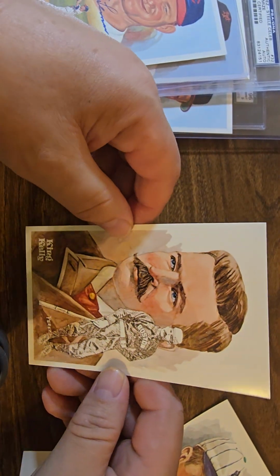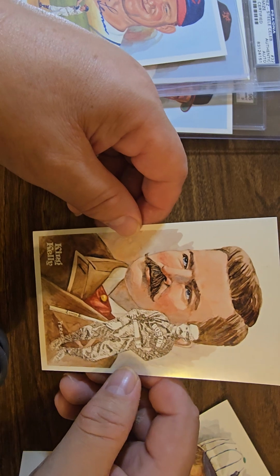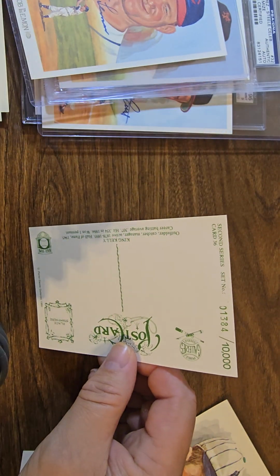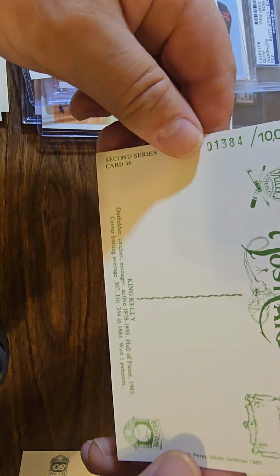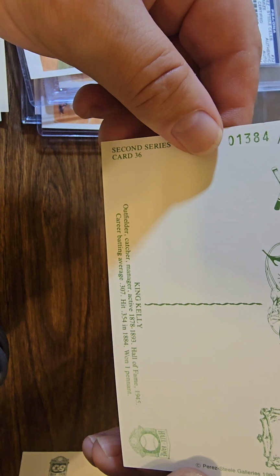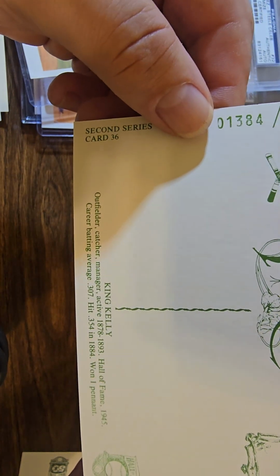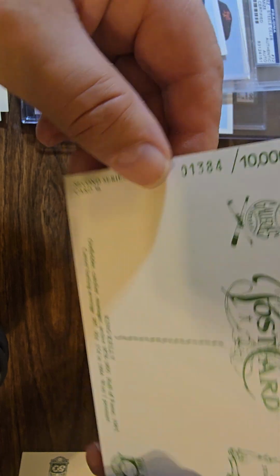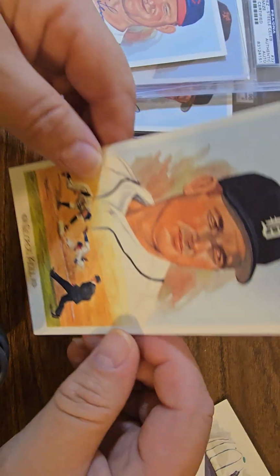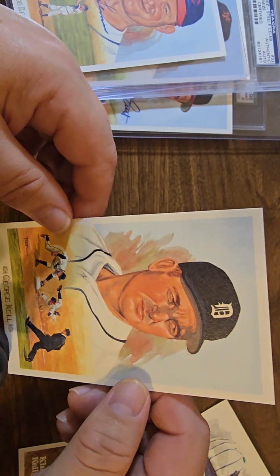King Kelly. This is a really neat piece here. King Kelly is numbered 1384 out of 10,000. And you can see in the back, he was an outfielder, catcher, and manager in the Hall of Fame of 1945. Had a career batting average of .307. And he did win one pennant. So King Kelly. I've heard his name mentioned with some really, I guess maybe rare tobacco cards. Maybe somebody can tell me more about that.